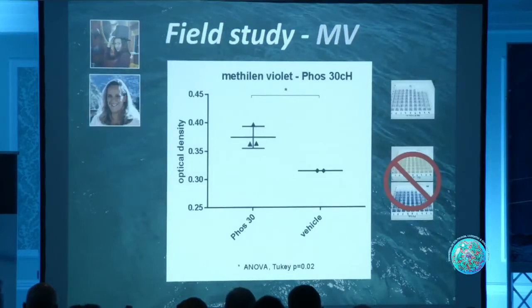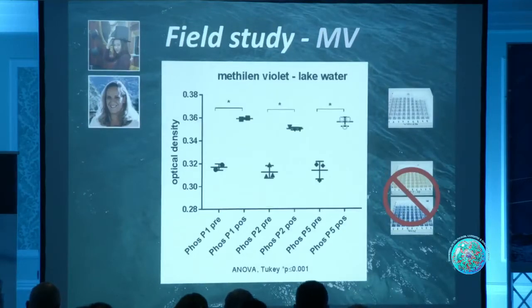And studying the medicine itself, the phosphorus 30CH, these measurements were done by 2 other students, Larissa and Ana Carla. We could see that the signal was very clear in phosphorus 30CH using methylene violet dyes. With the other 2 dyes, we couldn't see any effect, so the methylene violet was the ideal model for this kind of study. And then we used the same dye to study the water. And here we can see the results.